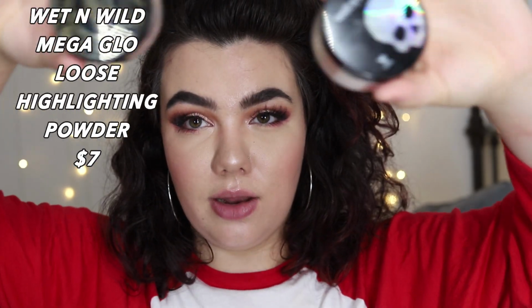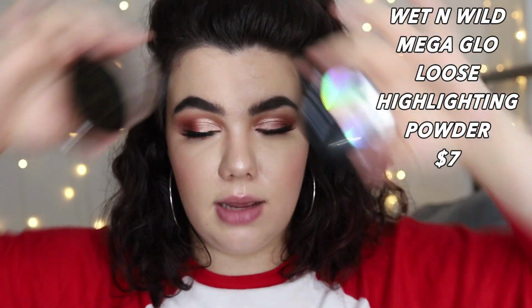Next product is highlighters. So it is the Wet n Wild Mega Glow Loose Highlighting Powders.